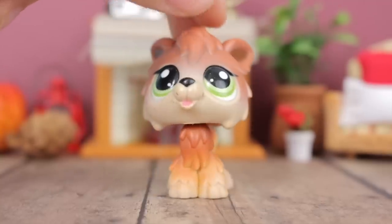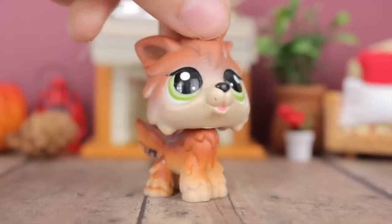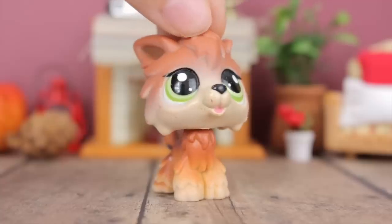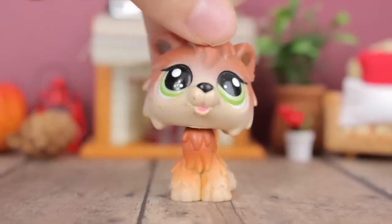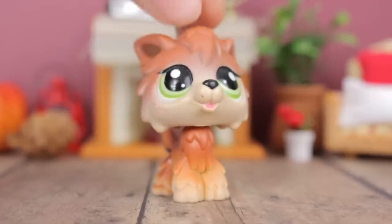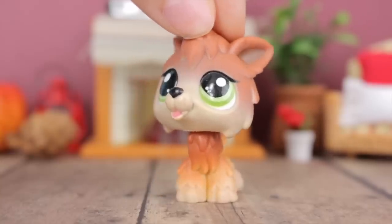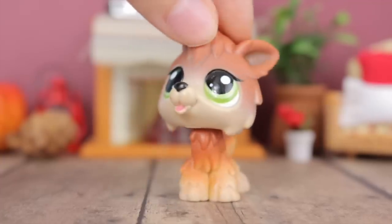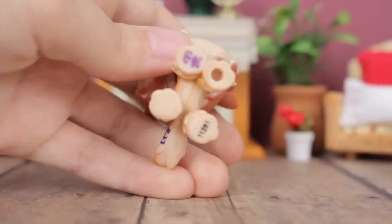I don't use him as frequently anymore just because of his chipping. He was always the guy that I went to for a guy character when I was younger. I used him so often, it's ridiculous. But at the time, he was really the only LPS boy that I had. I got him with my mom once again, I think either at Walmart or Meijer one time when we went shopping together, so that's how I got him. Also, he's an OG because he's got a cool tattoo.